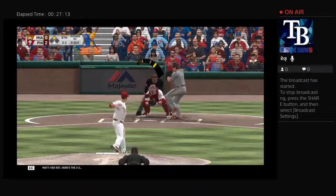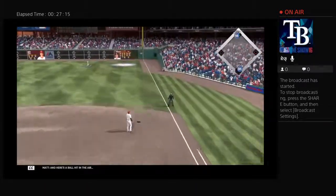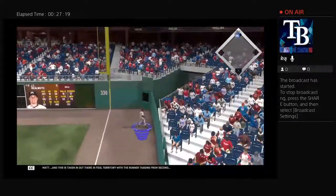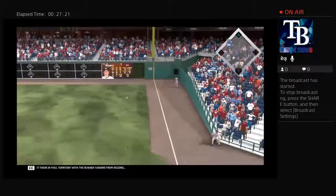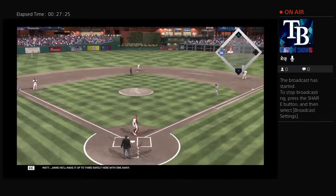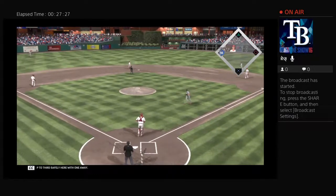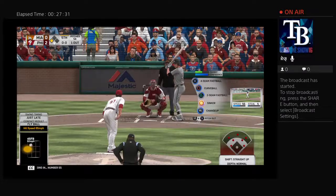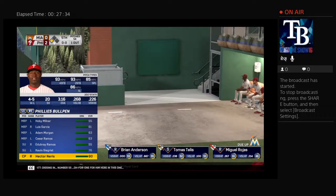He's set. Here's the 3-2. And here's a ball hit in the air. And this is taken in out there in foul territory with the runner tagging from second. And he'll make it up to third safely here with one away. Now batting, digging in, number 55. 0 for 1 for him here in this one.